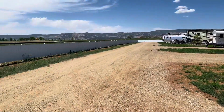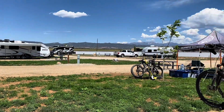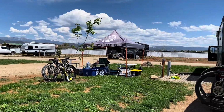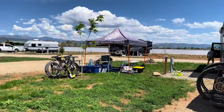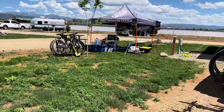It's pretty much farmland that's been converted into an RV park. So you have these nice green farms and open spaces next to you. You can see there are some beautiful views of the mountains off in the distance. You're not right next to the mountains like you would be in central Durango or northern Durango, but you have some nice open spaces, and for us with the Starlink, that's a really nice feature.